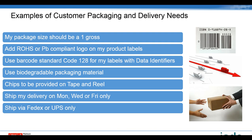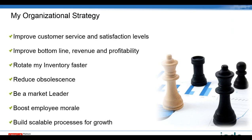Some table somewhere. So now, at the start we said that we will look at your customer requirements, and we will also look at your organizational strategies, and then find a way to work with both. So now we will see what today's organizations typically need from their warehouse operations, especially order fulfillment. Of course, the first and foremost organizational strategy that I have seen with all the organizations I have worked with is to improve their customer service and satisfaction levels.